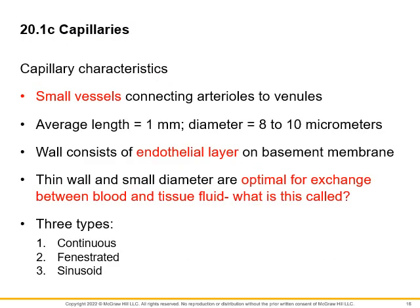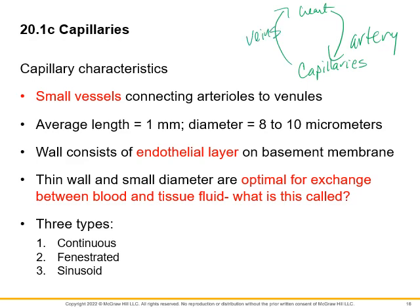Now we move on to capillaries. So we've done the arteries leaving the heart, right? So I'm going to draw my heart here. Arteries leaving. Then we have capillaries, if we're talking about systemic, right? And then back up the veins back to the heart. So we said arteries go to arterioles, and we're finally at the capillary bed.